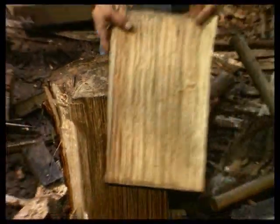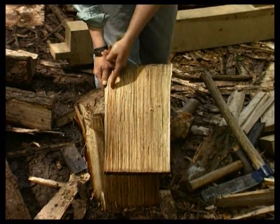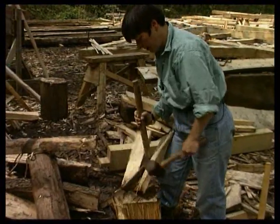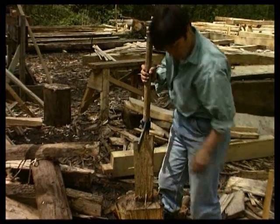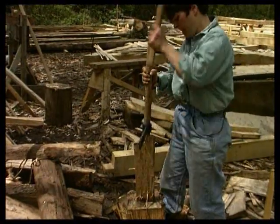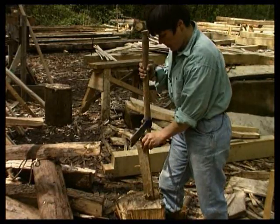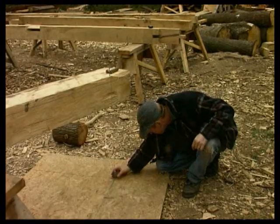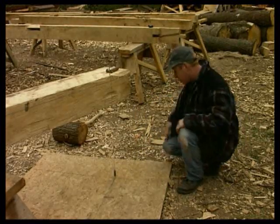Yep. Isn't that great? So now you can see a little bit of sap left, which is the whiter stuff, and then all these will make good pegs. Half again, and then these will make us our 1-inch blanks, yeah? How is it then? Now that's spot on there.